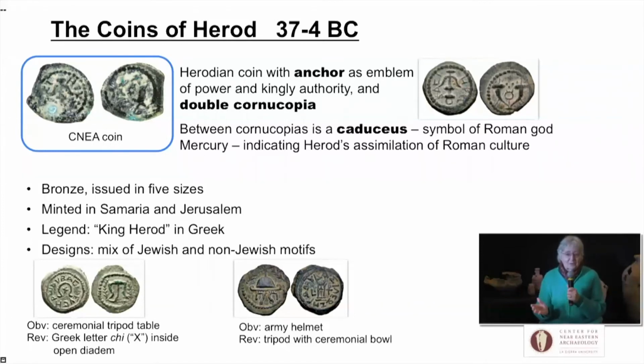It's now what's called a caduceus. The caduceus is a Roman symbol, the symbol of the god Mercury. And it is showing us how we're now getting more of an assimilation of Roman culture into the culture at large and into the coins that they're making.